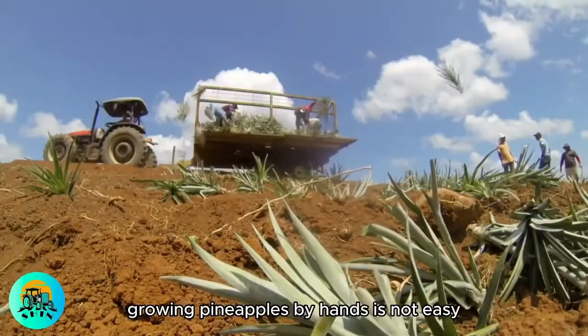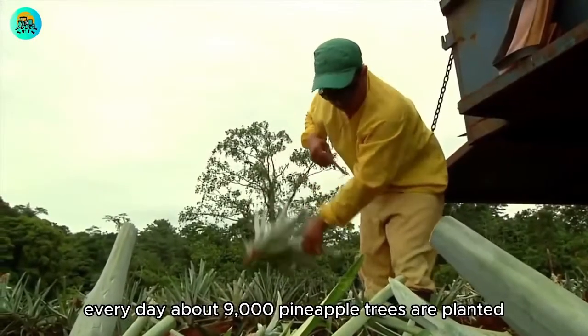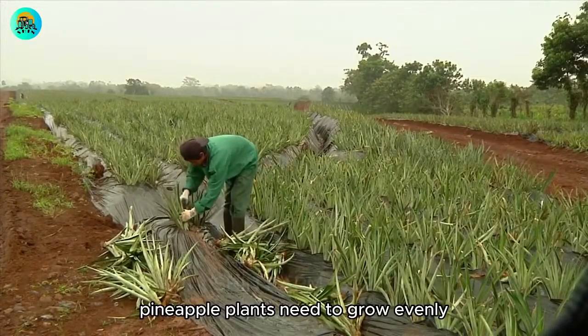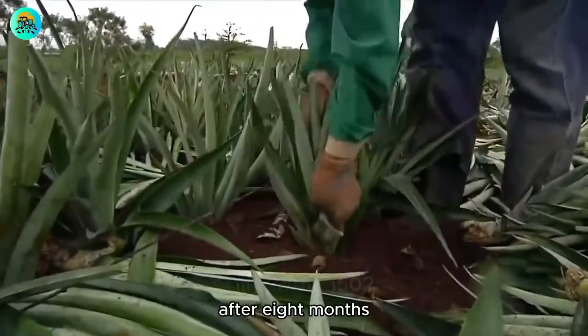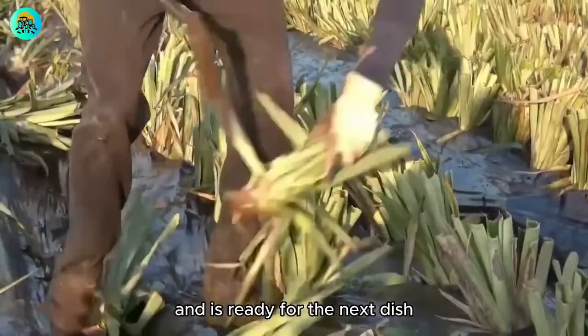Growing pineapples by hand is not easy. Every day, about 9,000 pineapple trees are planted with the hard work and skill of workers. Pineapple plants need to grow evenly to receive the same amount of nutrients and sunlight, helping them grow uniformly. After 8 months, the pineapple tree has grown strongly and is ready for the next stage.